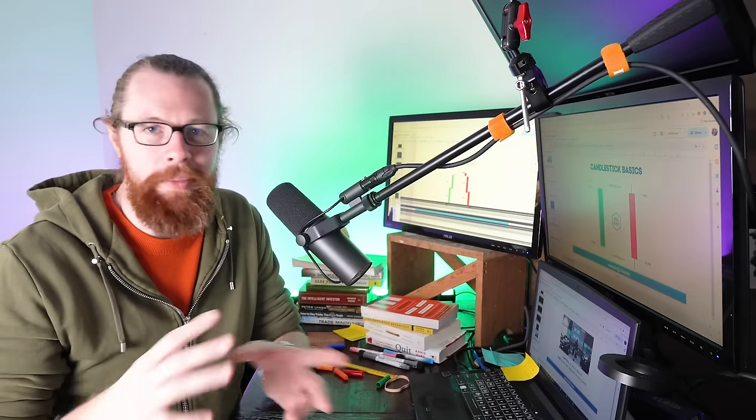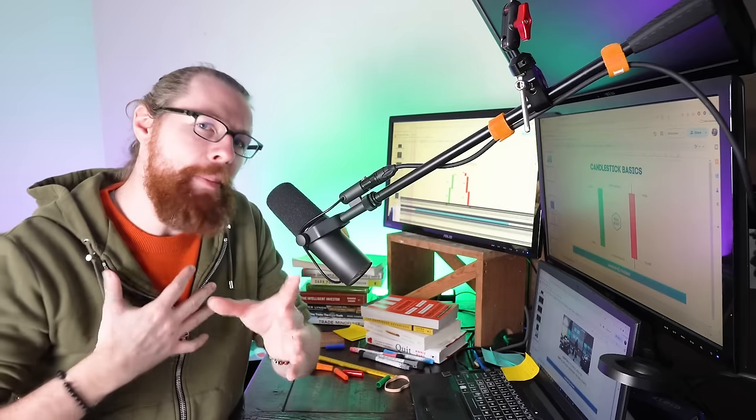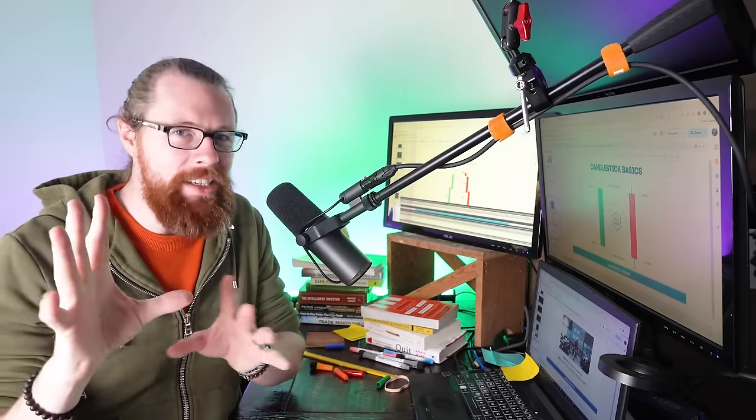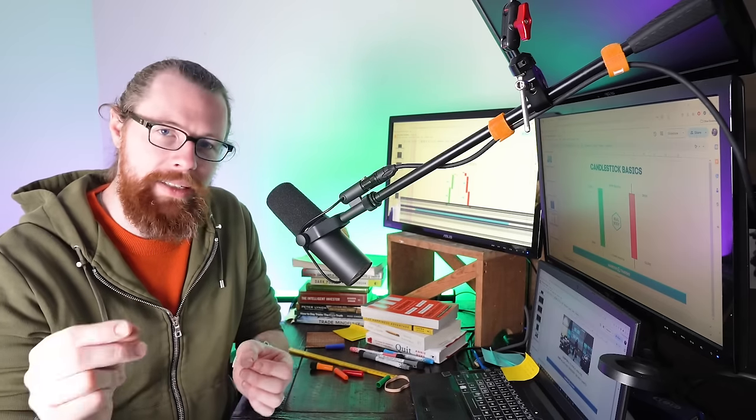So when you start getting into somewhat more experimental patterns that are a little more obscure, I might trade those on my own in my own trading. But for beginners, it's better to stick with sort of tried and true basic setups.